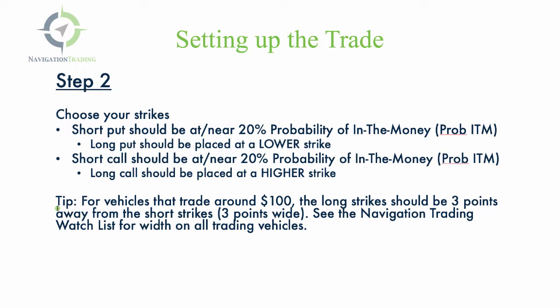And I put a tip down here for vehicles that trade around $100. You want those long strikes to be about 3 points away from the short. So on the put side, you want the long put to be 3 points lower, and on the call side, you want the long call to be 3 points higher. Again, on the navigation watch list, I give you the width that you want to set those long strikes away from the short ones on all the different trading vehicles that we utilize.